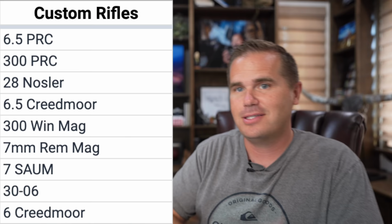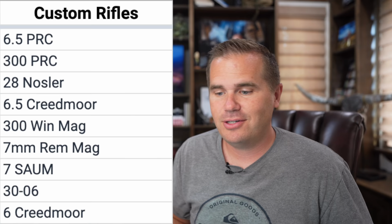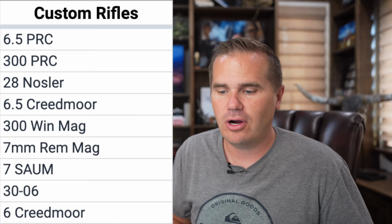And so they don't really care what factory ammo is available. And the other thing is, because it's a custom rifle, a lot of times people want something that's a little bit more exotic, a little bit out of the norm. And maybe that's why they've gone to a custom, because they can't find it in factory. So here we go. This is the list of the most common custom rifles from manufacturers. 6.5 PRC and 300 PRC top the list. That PRC series of cartridges has just been crazy, crazy popular.